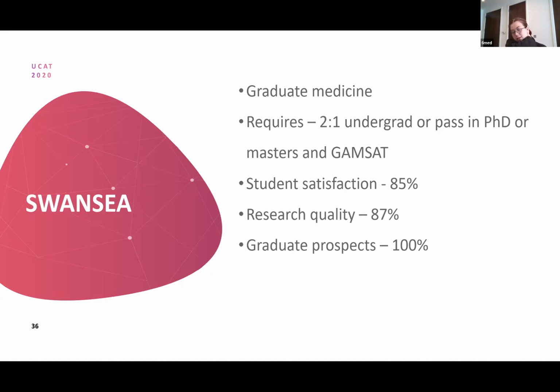So Swansea came first. Swansea, from what I can tell, only offers graduate medicine. I spent a long time researching this, and I couldn't find any undergrad medicine courses in Swansea at the moment. It might be why it scored so highly, because graduate medics already have another degree, they're a bit older, they're very clever, and it's competitive, so the students are going to be very good.